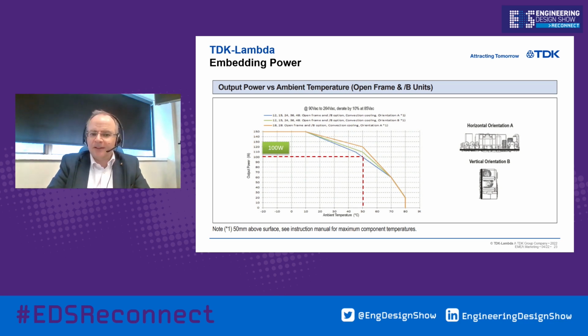This power supply can deliver 150 watts when air-cooled by either a system fan or an integrated fan option. But let's look at the convection rating curves, in this case, the blue line. As you can see by the red dotted line, at 50 degrees C ambient, the CUS150 will be able to deliver 100 watts to the load.